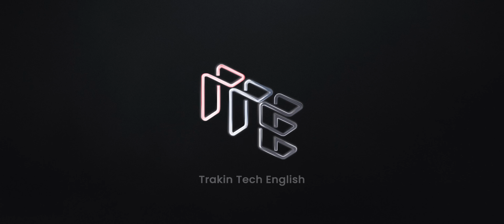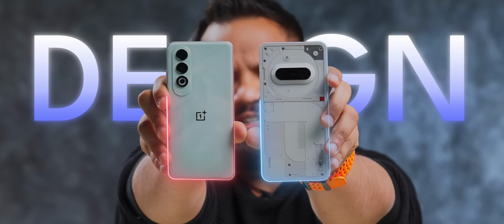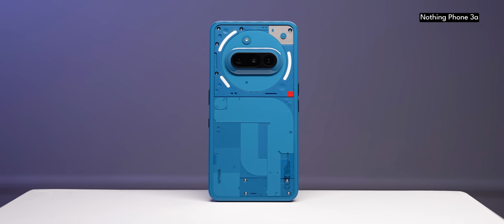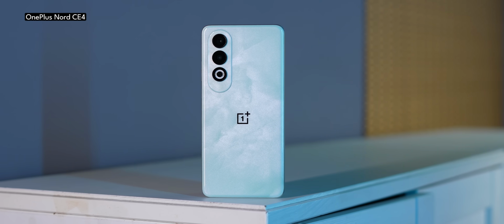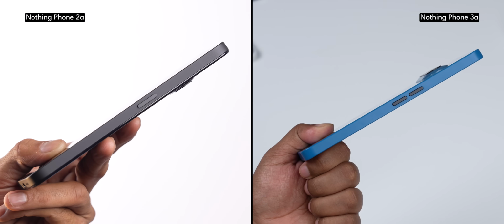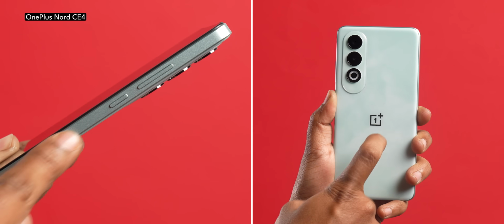Now, starting off with the design, both these phones have starkly different designs and starkly different materials as well. While Nothing has this very futuristic, very avant-garde look about it, OnePlus is generally more common in terms of design language, if you look at it. The other good thing is that Nothing has upgraded the materials. It now uses a glass back with a plastic frame instead of plastic entirely this time around. And with OnePlus, what you get is an entirely plastic build.